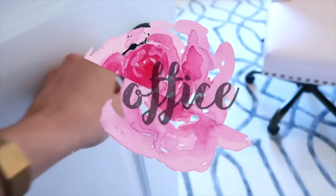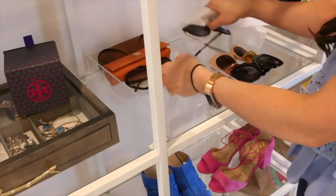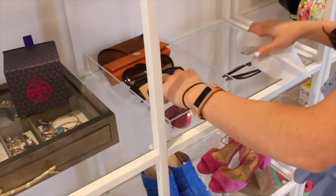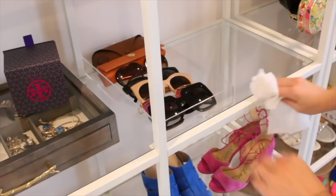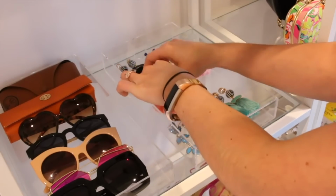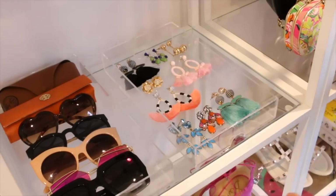I'm moving on to my office next, and this room really is a little bit of everything. I'm going to focus on this wall because it just gets so disorganized. It's all of my favorite seasonal accessories and pieces, so I swap this out a few times a year. I haven't really ever thought about it this way, but I guess I set it up like a little bit of a store because it really is all of my favorite pieces, and then everything else, just regular stuff, is put away in the drawers.